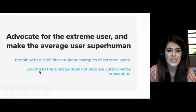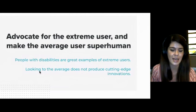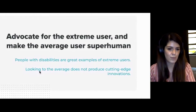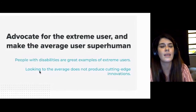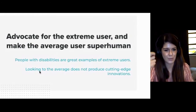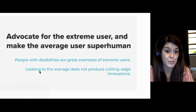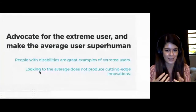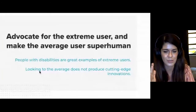So what she tells us in this talk is that advocating for the extreme user makes the average user superhuman. This is a phrase that I really like. And this applies to product, to documentation, to everything. As technical writers, or as someone who writes documentation, we are usually advocates for users. We can tell the developers if the UI is not great, if it's not working correctly, because we're documenting it and we realize that it's not great. And people with disabilities are great examples of extreme users, people who may have different ways of using your product, and they can find different problems or obstacles when using your product.